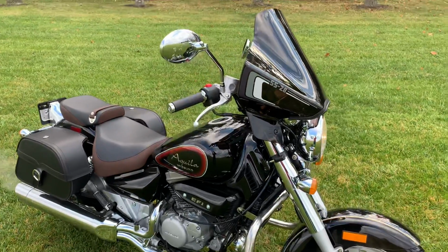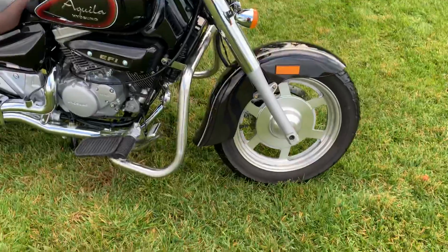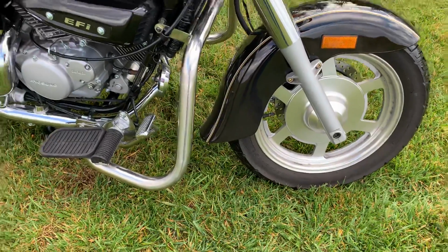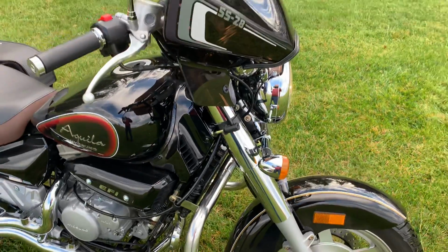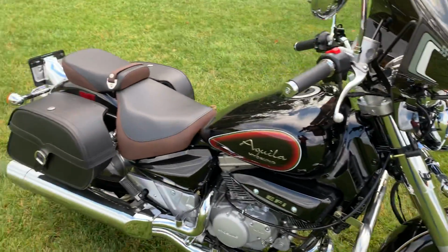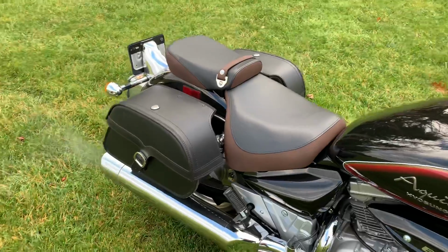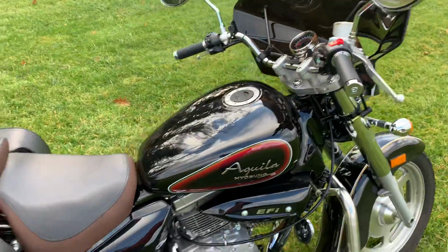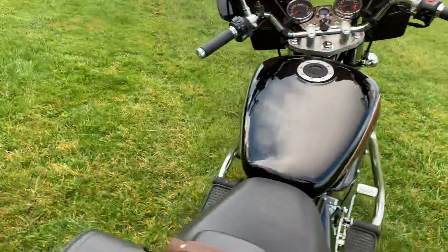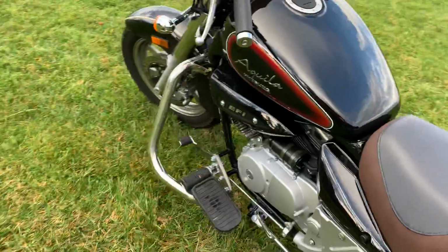I love its old school looks. Its flared fenders, shrouded shocks on the front, saddle seat, and most of all, it's got a V-twin.